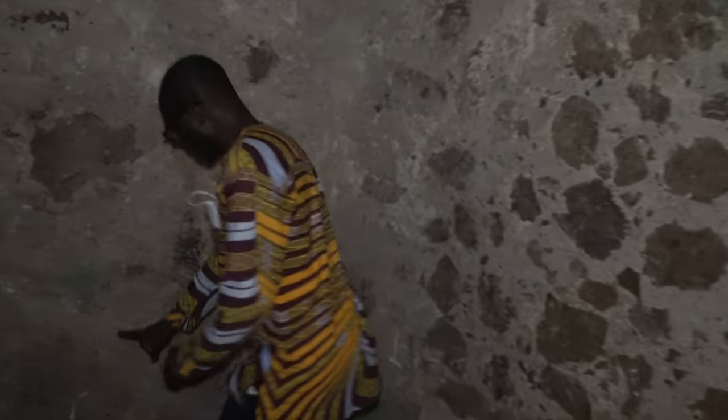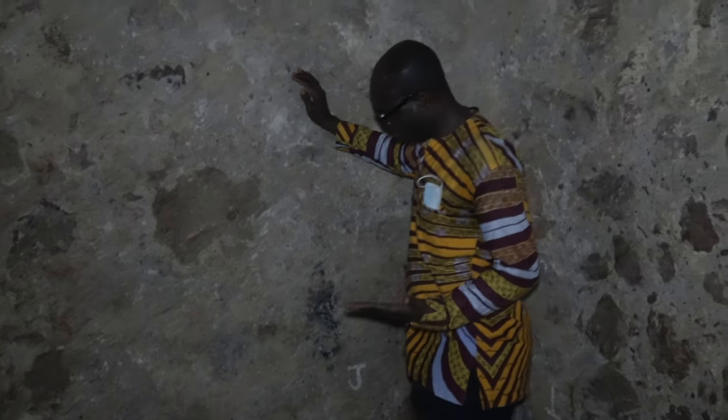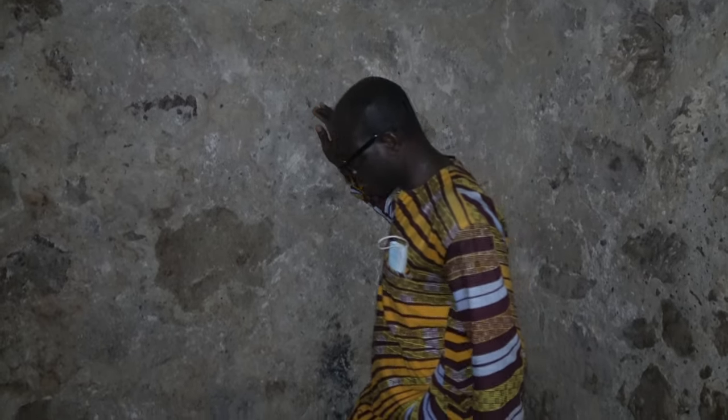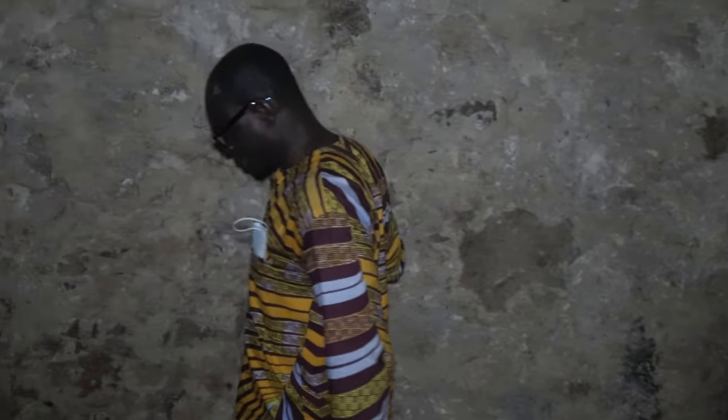Now, if you look on the wall, you can see these white markings. Because they stopped cleaning this place, the waste piled to the bottom of these markings. They reached this height on the ground. The bricks were buried.